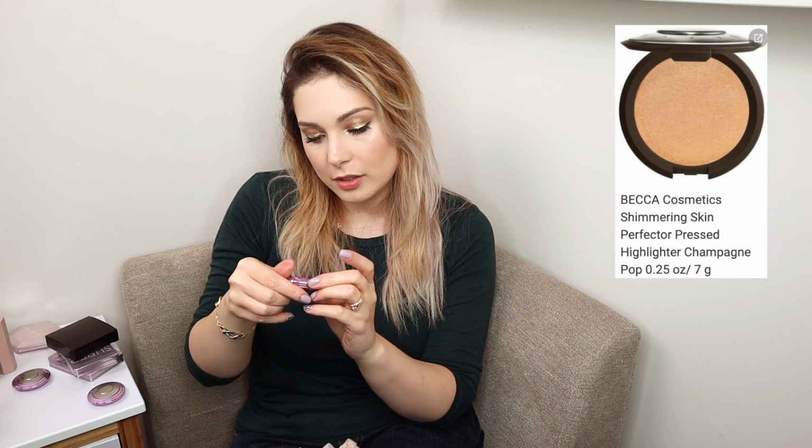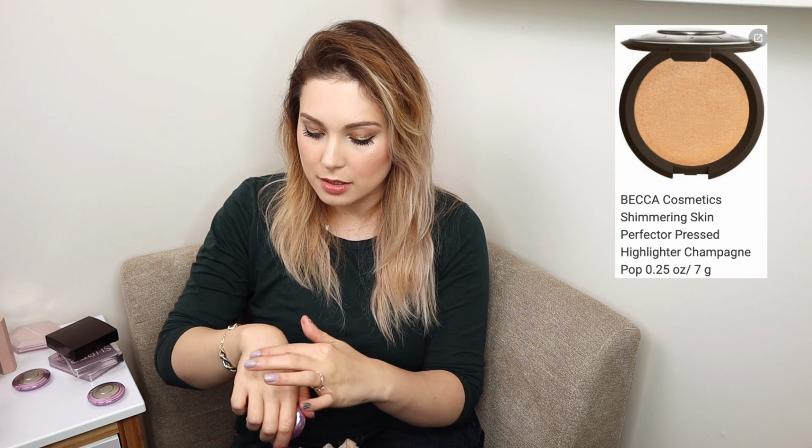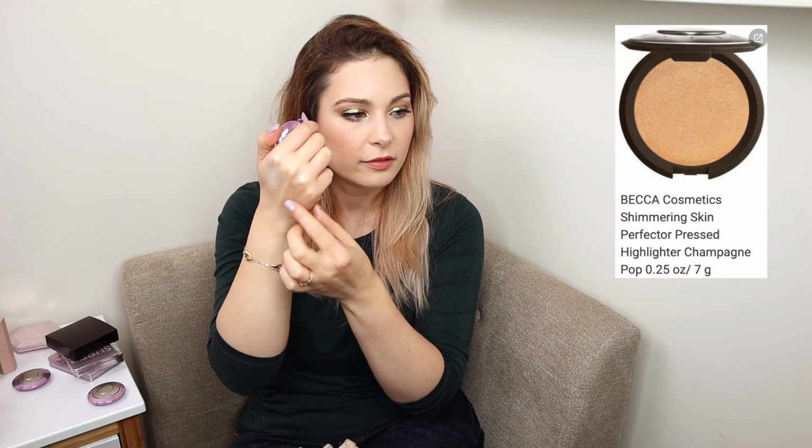And then we have Shimmering Skin Perfector in Champagne Pop. This one I've owned before, so this is not new to me. This is on the darker side of what I like, and I did like wearing it in the summer. So this is my kind of summer highlight, and you can see it doesn't flash too dark in the shadow. Very, very pretty. They're not as blinding, actually, as the Natasha Denona, I gotta say. And I thought Becca was my favorite formula until Natasha Denona.